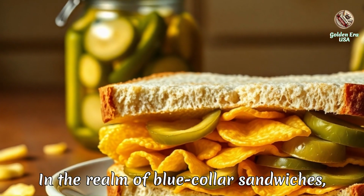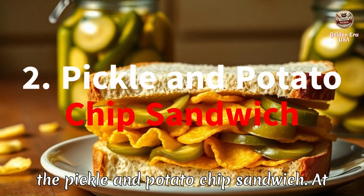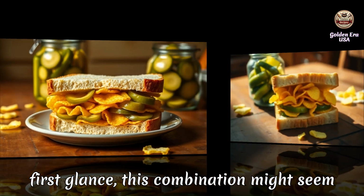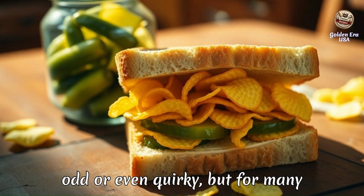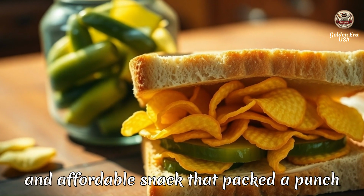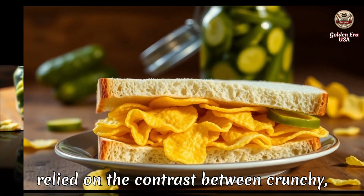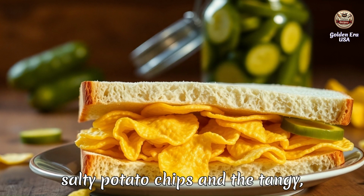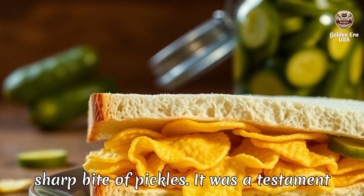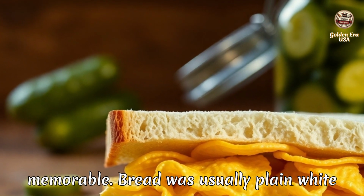In the realm of blue-collar sandwiches, few were as surprising yet satisfying as the pickle and potato chip sandwich. At first glance, this combination might seem odd or even quirky, but for many working-class families, it was a quick and affordable snack that packed a punch of flavor and texture. This sandwich relied on the contrast between crunchy, salty potato chips and the tangy, sharp bite of pickles. It was a testament to how everyday pantry staples could come together to create something truly memorable.